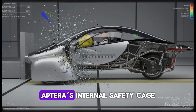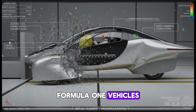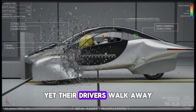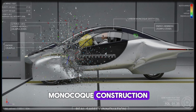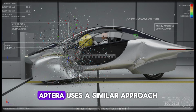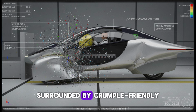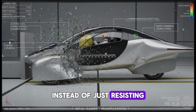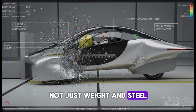Here's a fun fact. Aptera's internal safety cage design is inspired by Formula One cars. Formula One vehicles are made to withstand impacts at speeds most of us will never experience. Yet their drivers walk away unharmed more often than not. How? Through carbon monocoque construction, a rigid yet energy-absorbing shell that protects the driver like a capsule. Aptera uses a similar approach. The cabin acts as a protective pod, surrounded by crumple-friendly zones on the front and back that manage energy intelligently instead of just resisting it with brute force. That's real safety innovation, not just weight and steel.